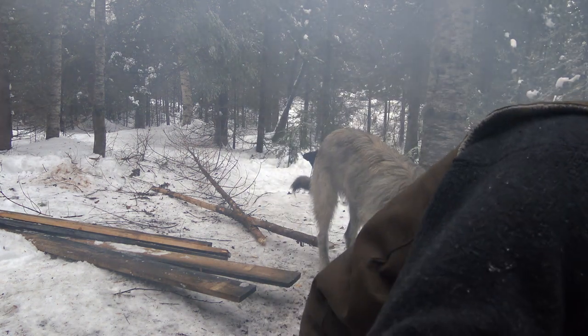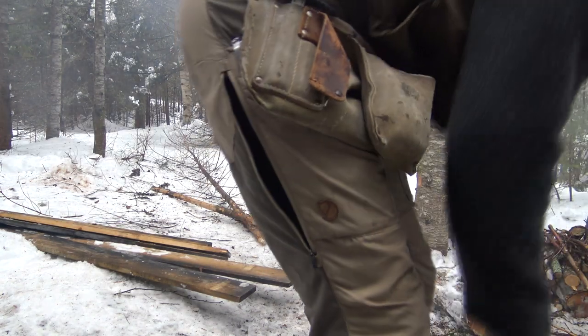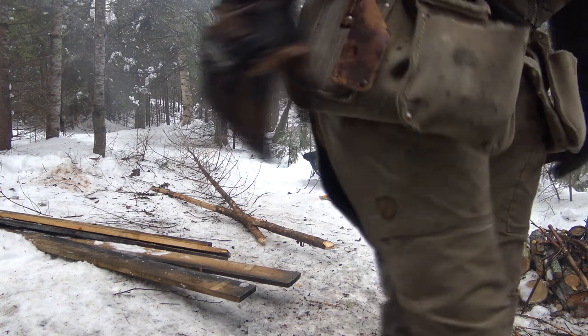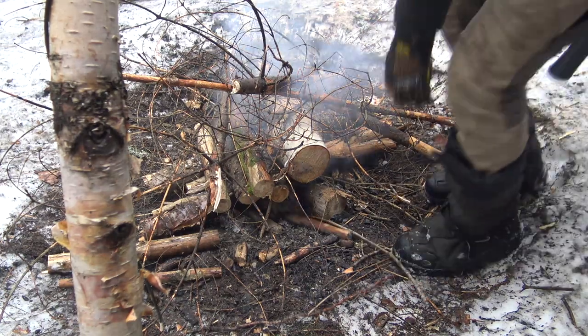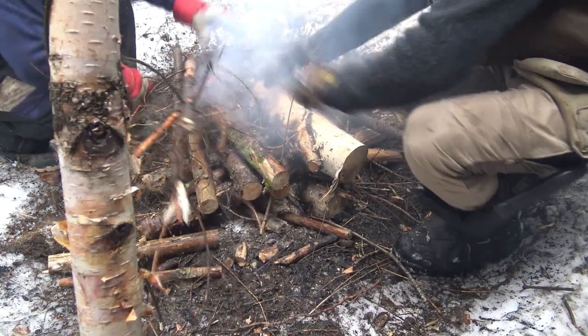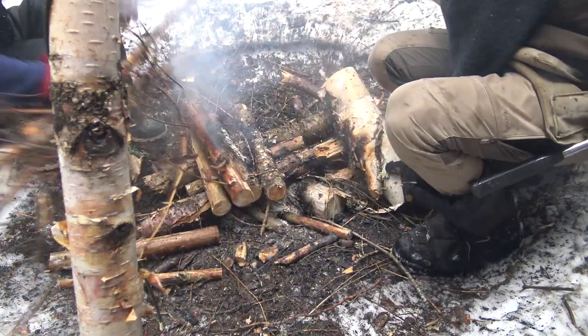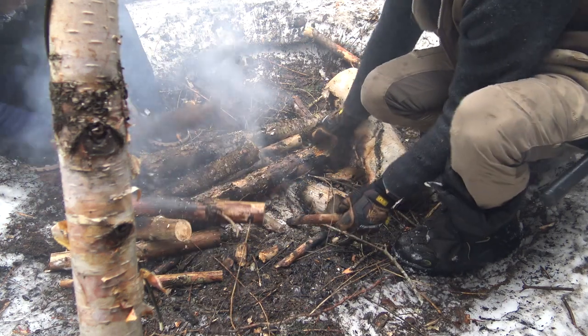Where's our fire? I have to take you back to the basics here. I need a bellows in there. There it all is. Right in the middle there.